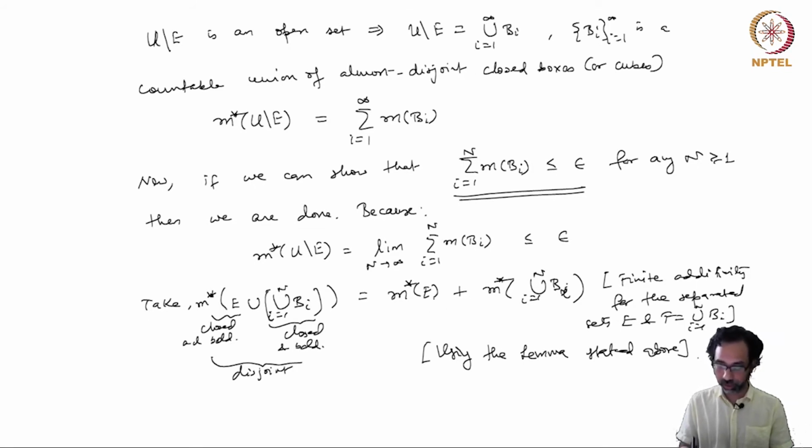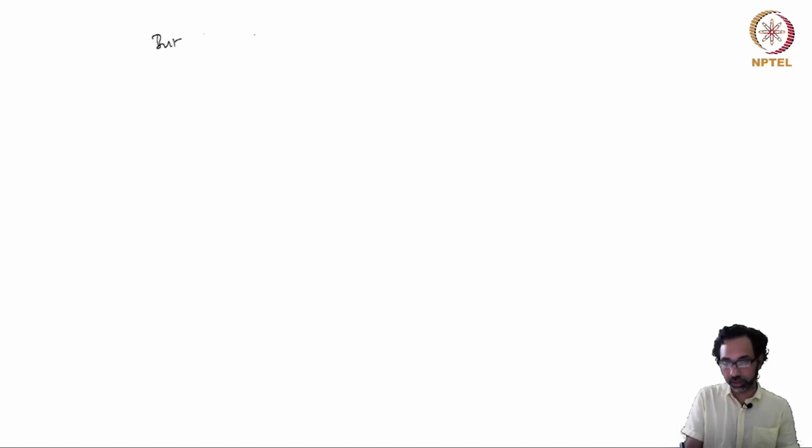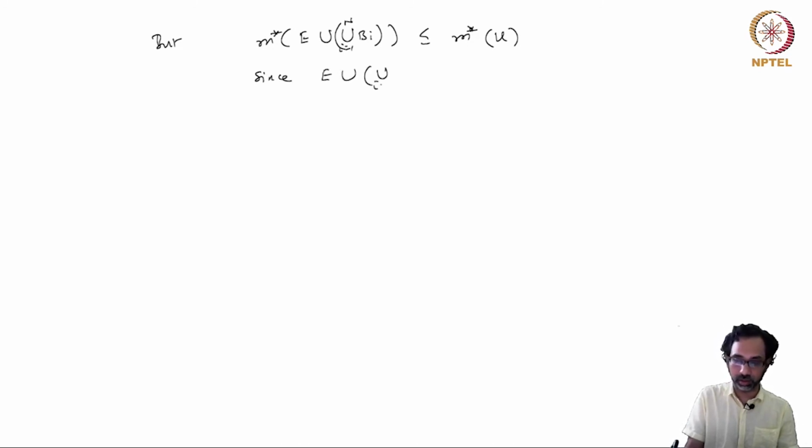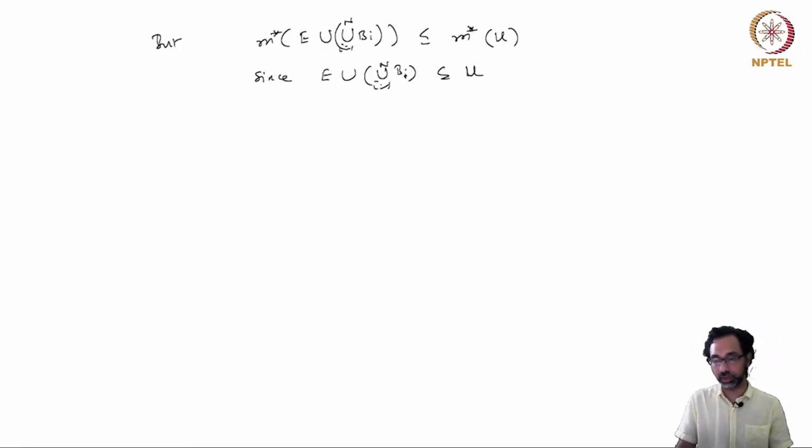So M star of E union this finite union of BIs is equal to M star E plus M star of this union of BIs from I equal to 1 to N. But M star of E union the BIs, this is less than or equal to M star of U, because this set is a subset, since E union BI is a subset of U: E is a subset of U and the BI are a subset of U minus E. So the union is still a subset of U. So by monotonicity we get this inequality.